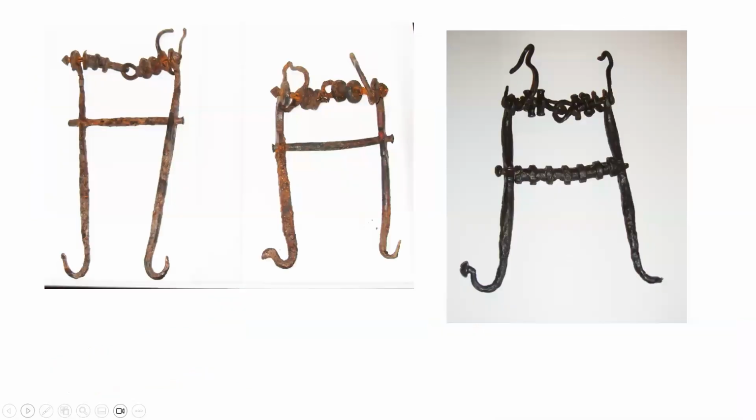We have a collection of early bits, and these are Roman or Romano-Celtic, as people prefer to call them. The long cheeks make people think that they're curved, but they are not. The way that they work, they can't act as a curb, and the curb hasn't been invented at this stage.